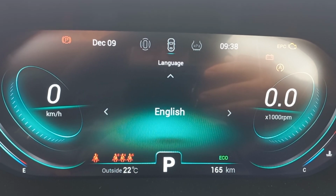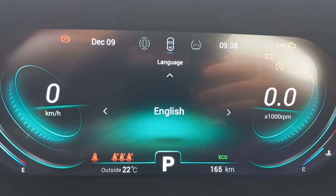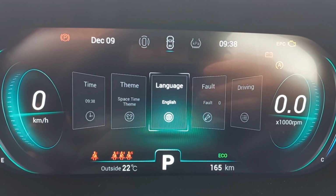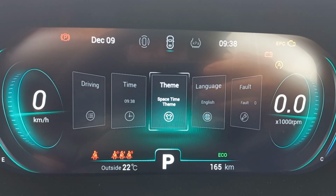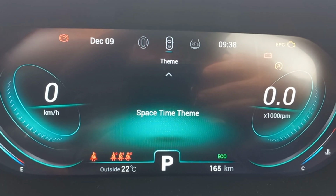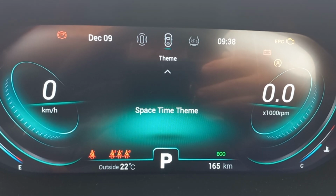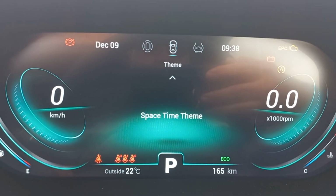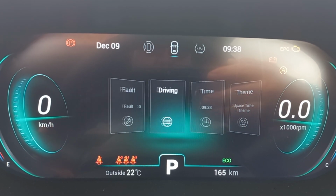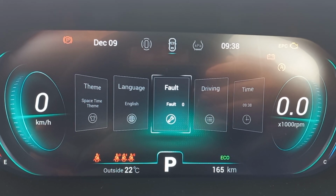You can go and change. I don't really want to fiddle with this because the languages will probably be Chinese and that, and if I change it, I'm not going to be able to get it back. So right now I'm just going to leave it as there. There is a space-time theme, which I'm trying to have a look at how to change it, but I don't think there's actually a way. I think maybe they might change it at a later stage where you could add it and have it a different style, but for now I haven't been able to see anything. Yeah, and we're back to driving. That's actually all we basically got that side.